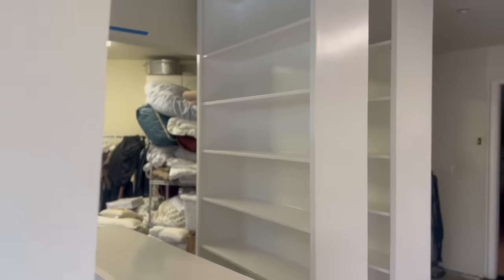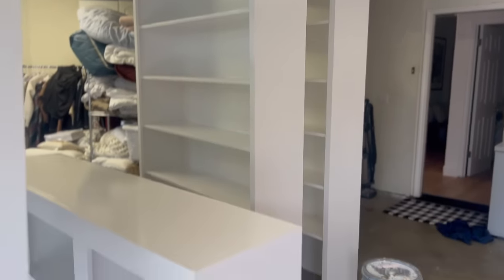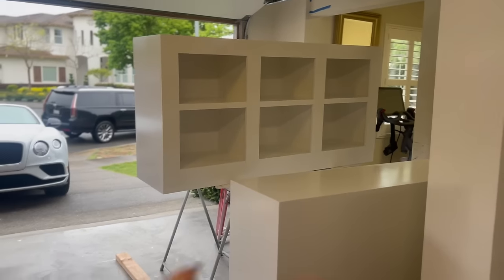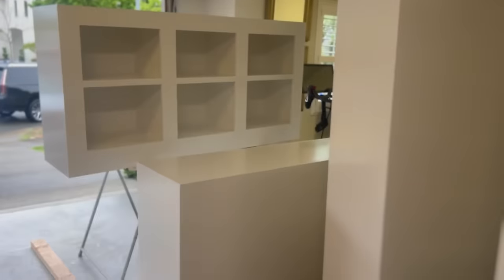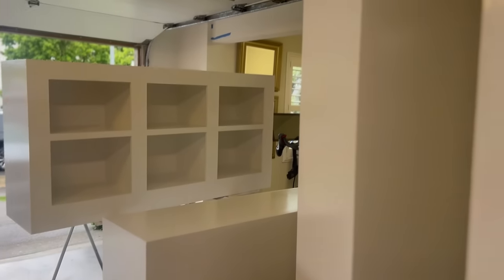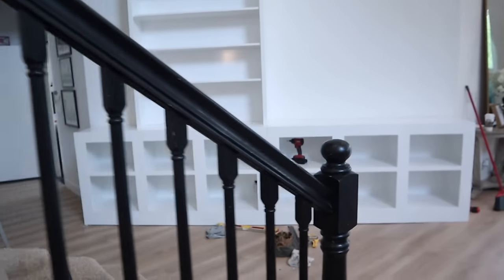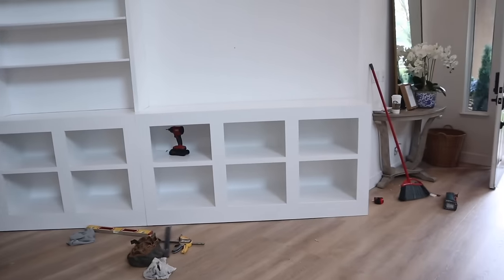Don't mind that. We're gonna install them finally today. We haven't decided if we're gonna put little doors on these or not, but I'm so excited. Okay, guys. This is how she's coming along. Here's the first one. And then the second one will go up. It just transforms this space.